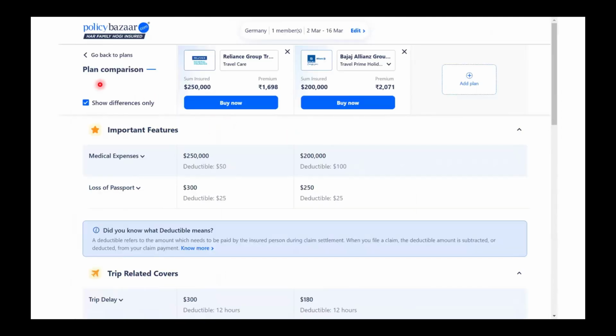While you were comparing, there is a checkbox where you can see only the differences. The same things you can skip. So if you want to see that, you can do that. If you want to see the entire details, you can do that. There is also a deductible. Deductible means in case something happens, this is the bare minimum amount that you will have to pay. Only after you pay that will this insurance kick in.